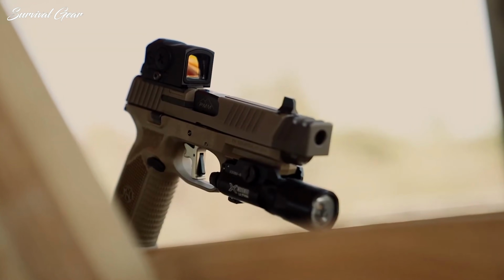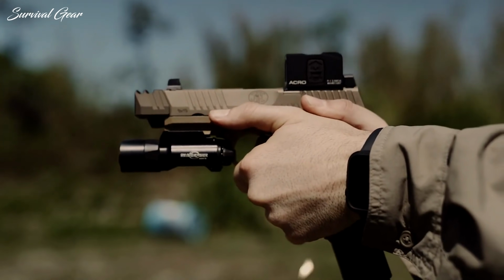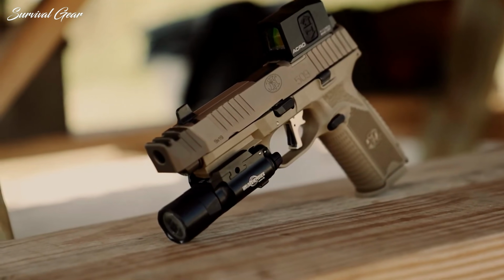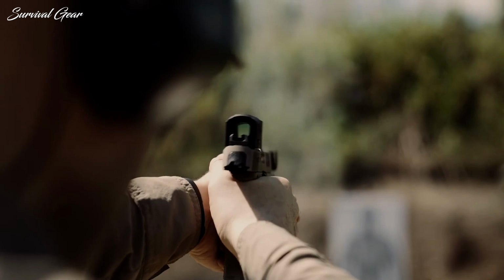If you've been paying any attention to the firearms industry, you know that red dots on handguns are the new hotness. If you want faster target acquisition, more effective low-light shooting, and more accurate shots at distance, you need a red dot sight for your pistol.